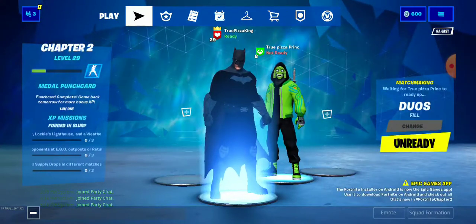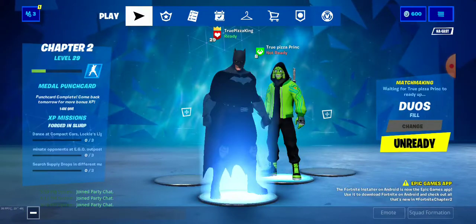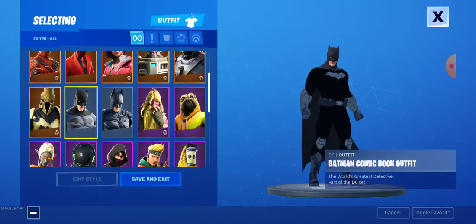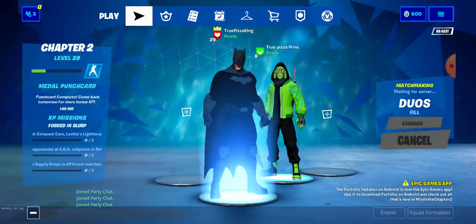Yeah, I'm making a video about this, you know. Like, oh, man. I'll upload a YouTube and say epic Batman, custom Batman skin. Does it have no edit style? Why does it look like this? I like it like this, though.